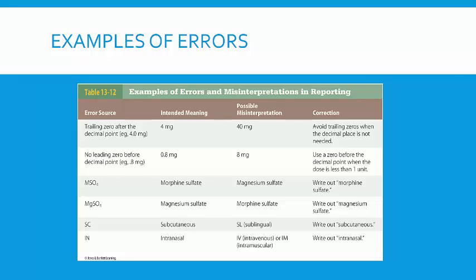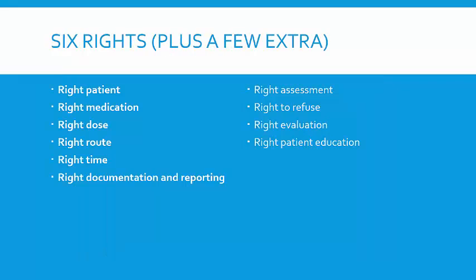Using non-common abbreviations can end up with the wrong drug. Some things like the route, subcutaneous, depending on how their handwriting is, could be misinterpreted as sublingual or something like that. So always make sure that if you're writing out orders, interpreting orders, or giving orders, you are minimizing any possibility of creating an error.